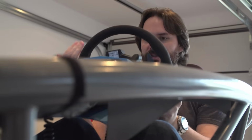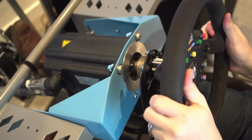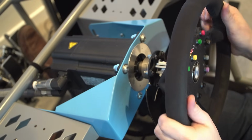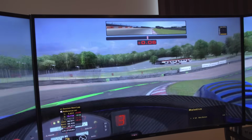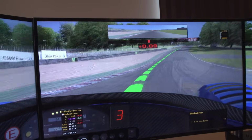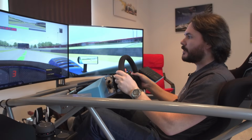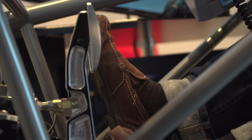The power coming through the steering wheel is phenomenal. If you're used to your off-the-shelf racing wheels that you can pick up and plug into your PlayStation, this isn't that. The force I'm having to put in to actually steer this car is realistic. It feels like driving a real car. This already is far closer to a realistic driving experience than any other simulator I personally have ever used. But we can go one better.